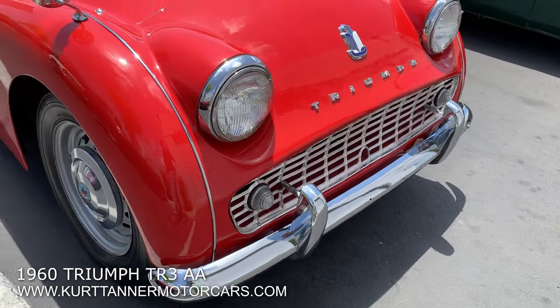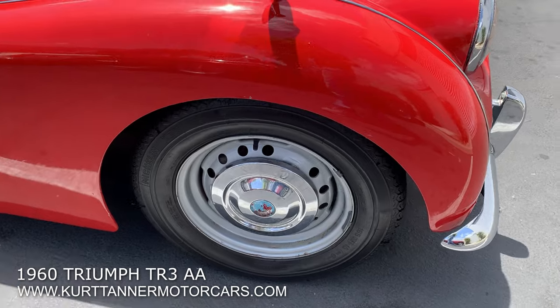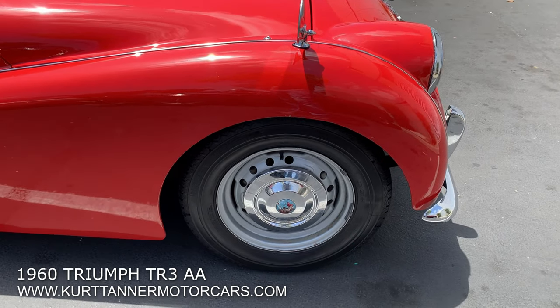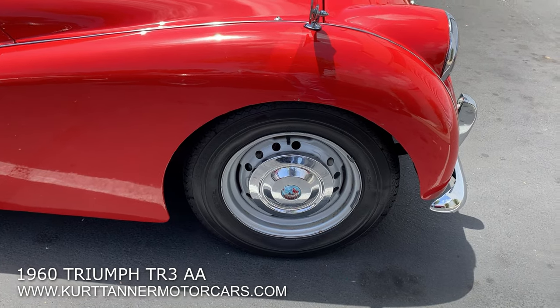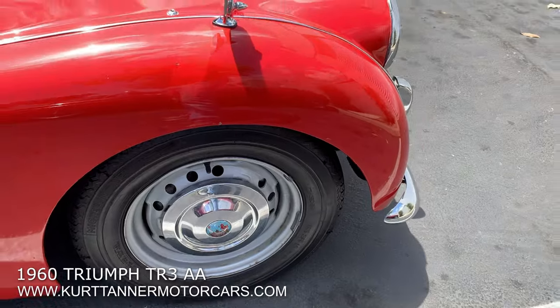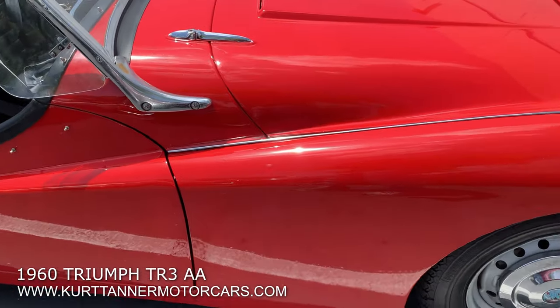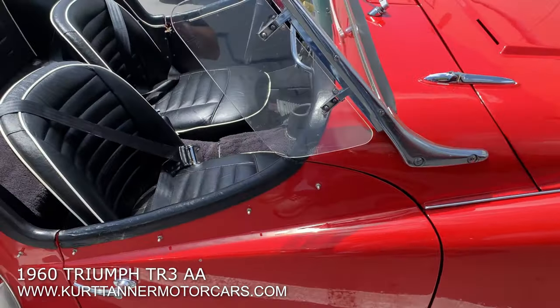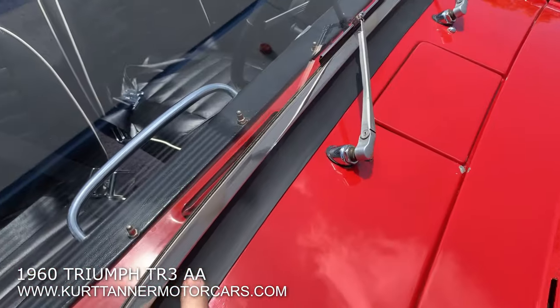Great fitting grille. This car does need a set of tires. Once you get up to 50 miles an hour, you can feel there are a few little flat spots on these really lovely Michelin ZXs, but they are old. They're going to need replacing, which is a simple, you know, $30, $40 Volkswagen size tire. Pretty good rubber on the car.